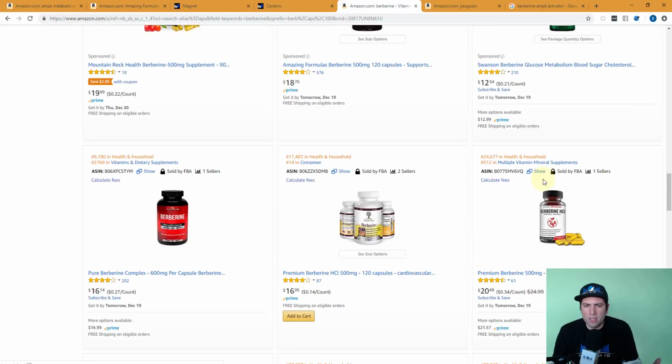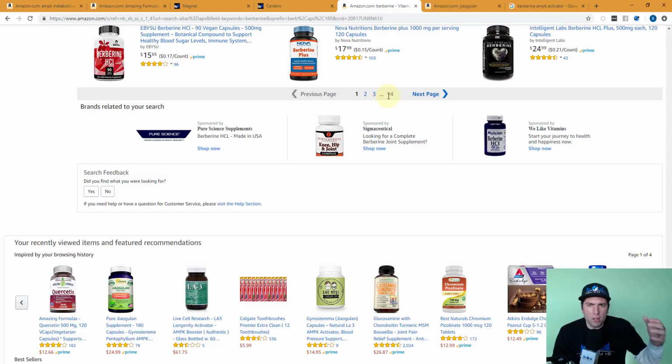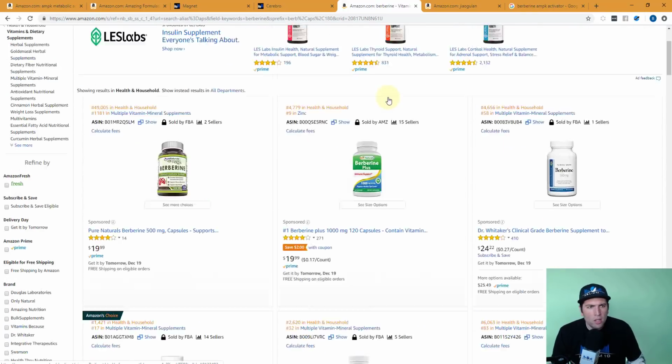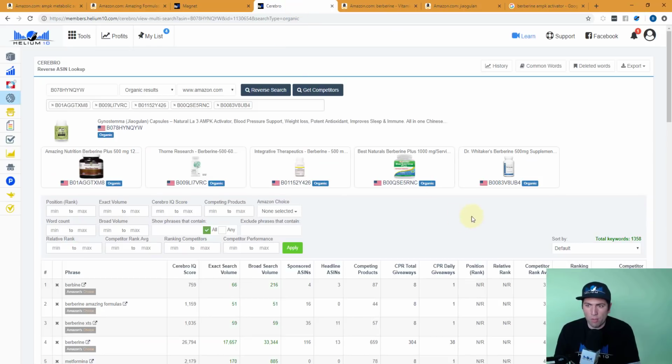This is rank 16. Now, if I were to go all the way to page 14, what's the last page here? 326. So the last thing on page 14 would be, quote unquote, rank 326. That's the 326th product that shows up when you search this, all right? So that's what is happening here in Cerebro. And it came up with 1,358 keywords.